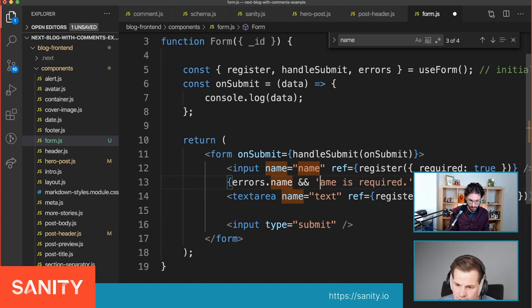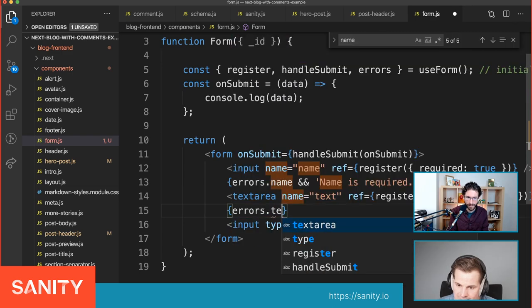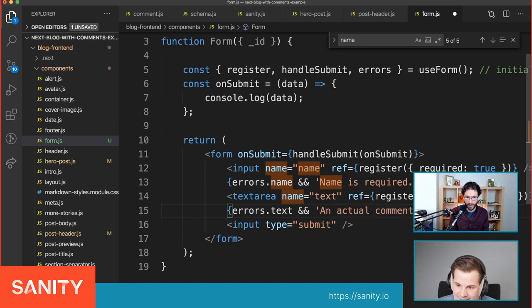This is a nice, concise way to deal with forms. Actually, yeah, I'm not minding it too much. Errors.text and an actual comment is required. We'll get a little tongue-in-cheek there.